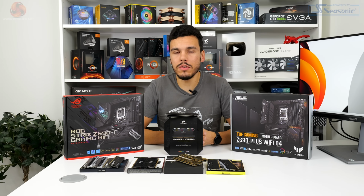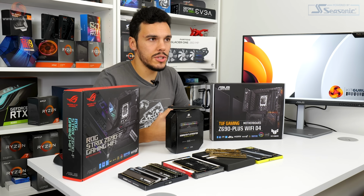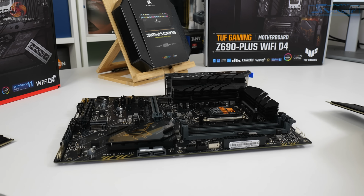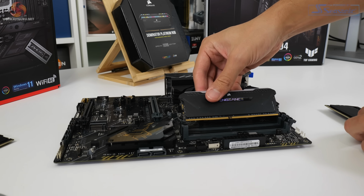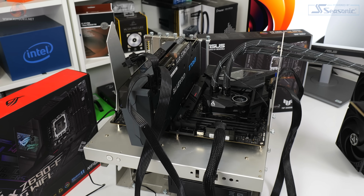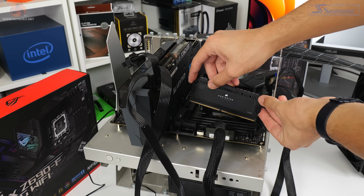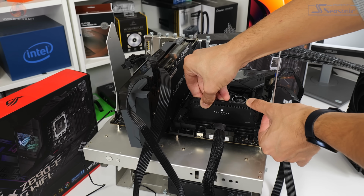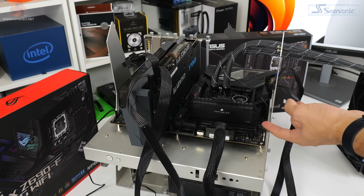For cooling, we've got a 280mm Arctic-based liquid cooler. The motherboard's an Asus ROG Strix Z690 DDR5, and we've got an Asus TUF Gaming-based Z690 DDR4. Frame pushing power comes from a Gigabyte RTX 3080 Eagle OC graphics card. We use a Corsair MP600 1TB PCIe Gen 4 SSD.